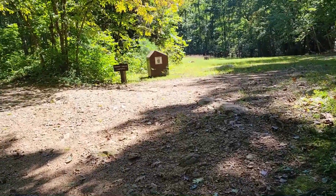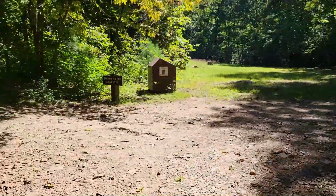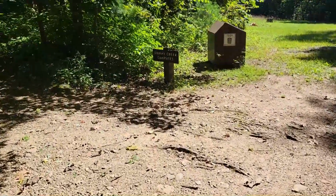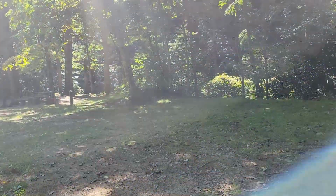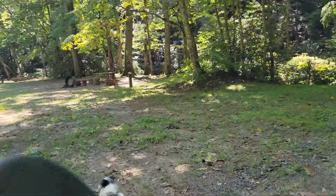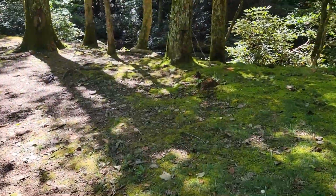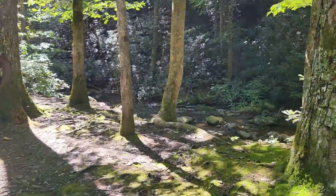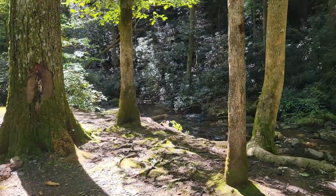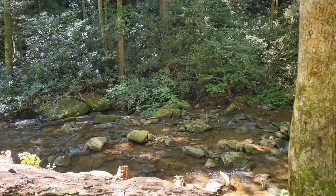But other than that, I'm going to check out the Shinny Creek campsites. That was the main purpose why I'm here, to look at these campsites. Number two, what's important to know is water. You don't have to be lugging water up and down hills. So plenty of water source here.